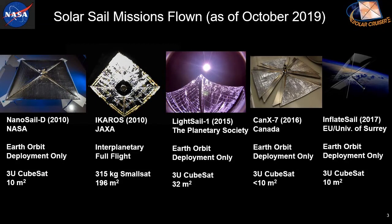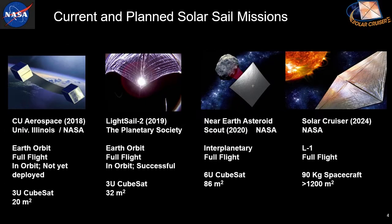In between there, the Canadians demonstrated a small sail. The Europeans, with the University of Surrey, demonstrated what they called InflateSail, which was a 10 square meter solar sail, also in Earth orbit, CubeSat. There are two in space right now. There's the LightSail 2, which is deployed, and you've seen data from that. There's also one from CU Aerospace, which is a blade sail, 1 meter wide strip, 20 meters long, deployed on a CubeSat launch several months ago, and it has not yet deployed.